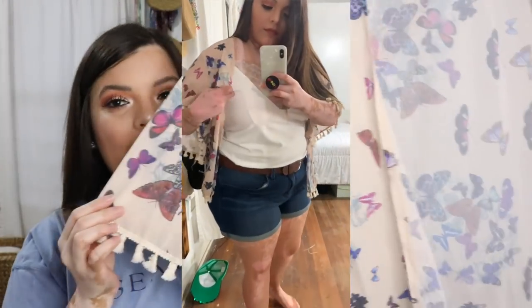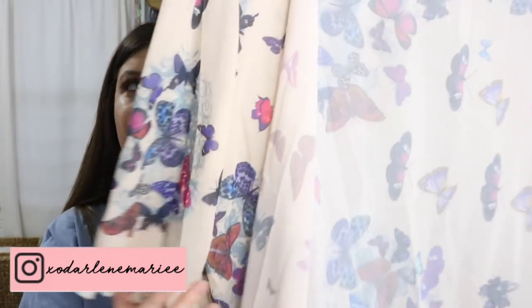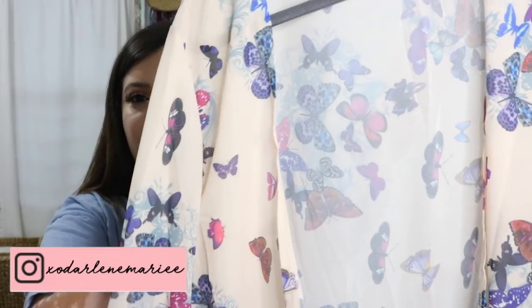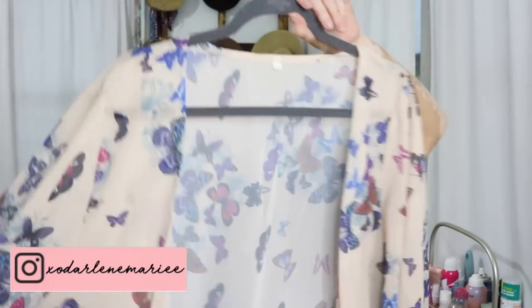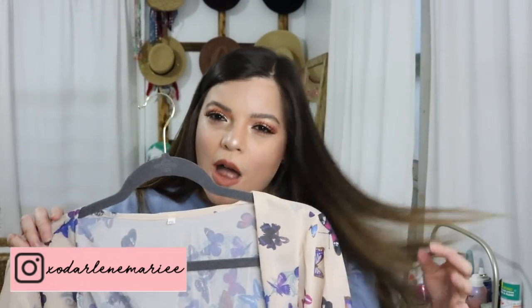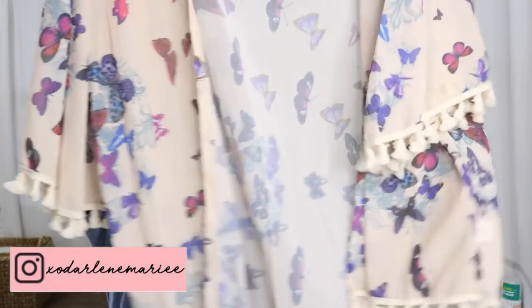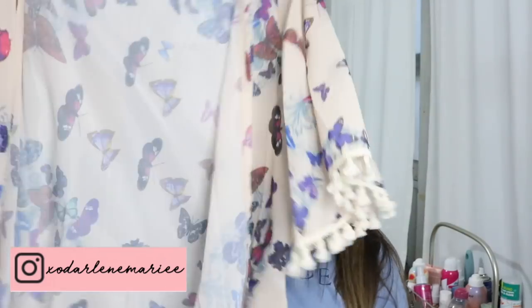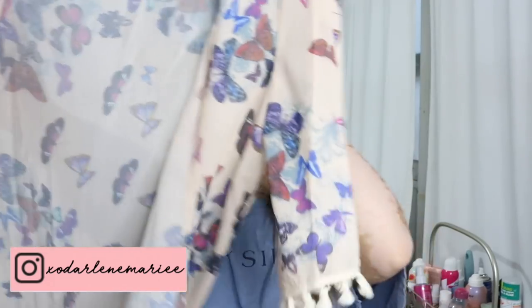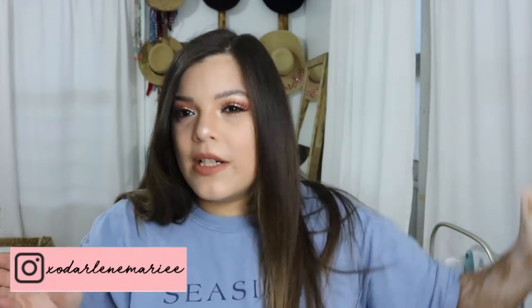It's not terrible. Do I love it? No. Do I hate it? No. Is it my favorite kimono? No. It just doesn't really fit and hit the way I like a kimono to hit and fit. I'm really picky. I love kimonos, and I'm really picky with them. I'll show you guys right now what I mean, but it's just not really my favorite. So I might be sending this one back. I'll show you guys in the little video here, but I don't know how I feel about it. Let me know what you guys think.